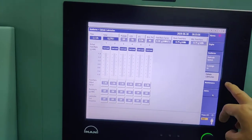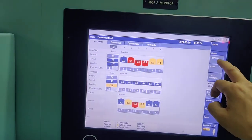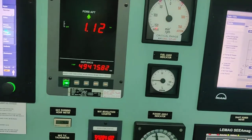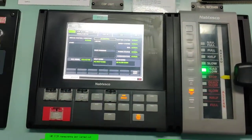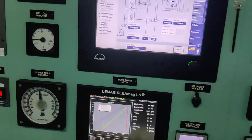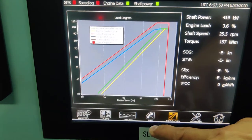This is auxiliary for cylinder lubrication and this is all for maintenance. So again we have two MOP panels, A and B. Here you can see the RPM indicator, fuel load indicator. The telegraph of the ship and the DP unit. Now this limiting thing, this is a new thing. Here you can get the propeller curve, shaft power, shaft speed, everything we can get from here.